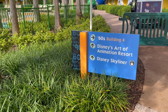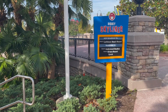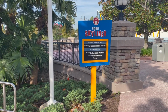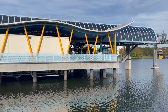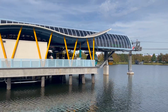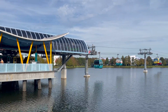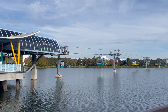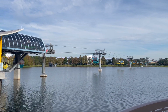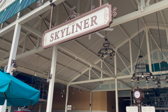If you are headed to Epcot or Hollywood Studios, then you can take the Skyliner. The Skyliner is located at the back of Pop Century, and it sits in between Pop Century and Art of Animation. This is a shared Skyliner station between the two resorts, and it will take you to the main hub of the Skyliner at Caribbean Beach. This is roughly only a 5-minute ride away, so it doesn't take super long at all. From the main hub, then you will have to transfer to either Hollywood Studios or Epcot.